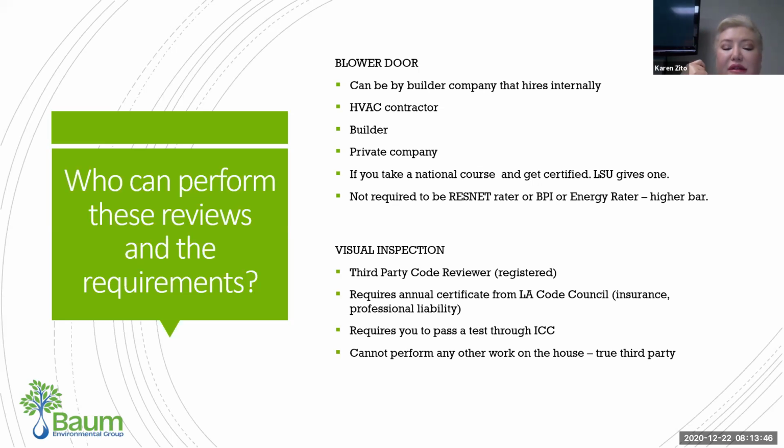And this requires you to pass a test through the ICC. The way I did it was I took the test through the ICC to become an energy rater or energy reviewer, and then I registered with the Louisiana Code Council, and then that person can be viewed as a third-party reviewer. And you can easily find that through the, let me see if I have it on the next one.